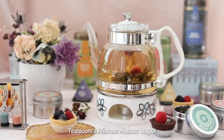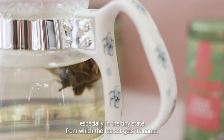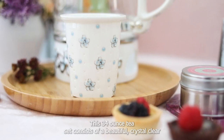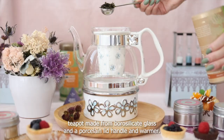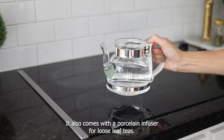TeaBloom's Princess of Monaco teapot set brings to mind the grand style that is known throughout Europe, especially in the tiny state from which the tea set gets its name. This 34-ounce tea set consists of a beautiful crystal clear teapot made from borosilicate glass and a porcelain lid, handle, and warmer. It also comes with a porcelain infuser for loose leaf teas.